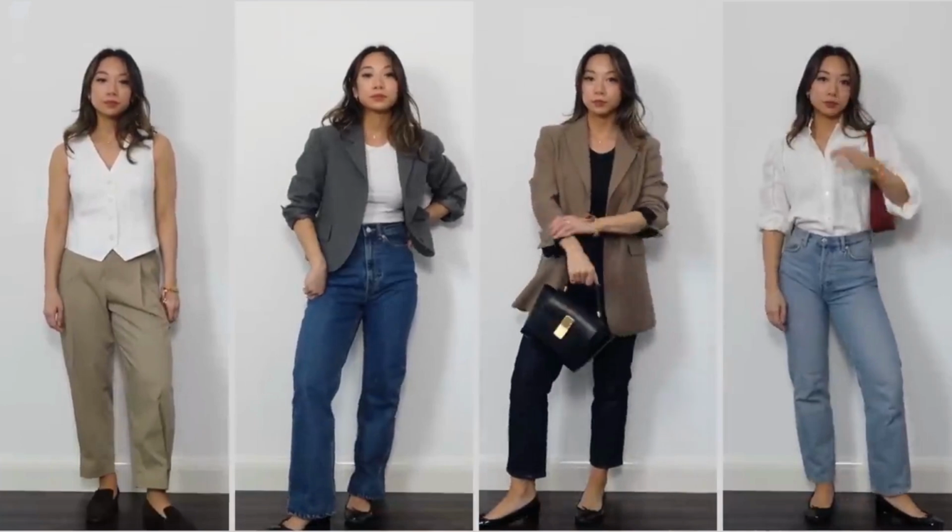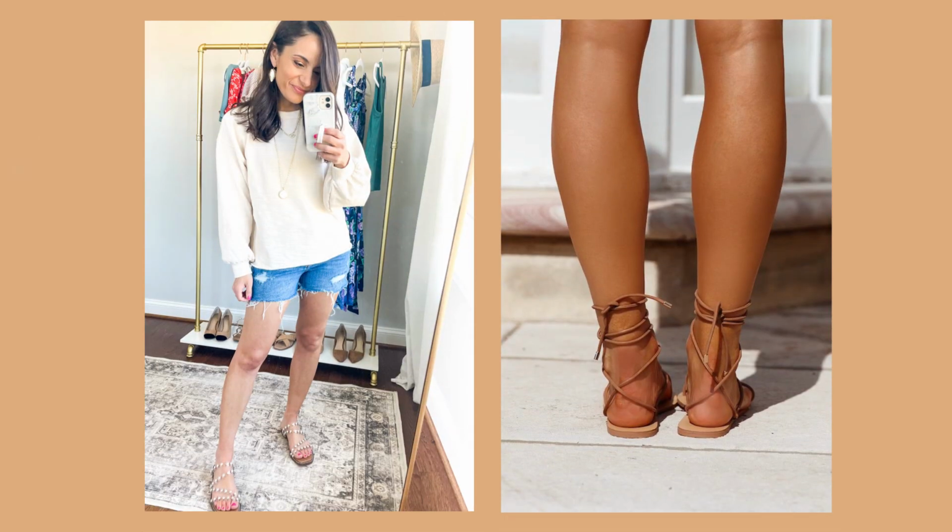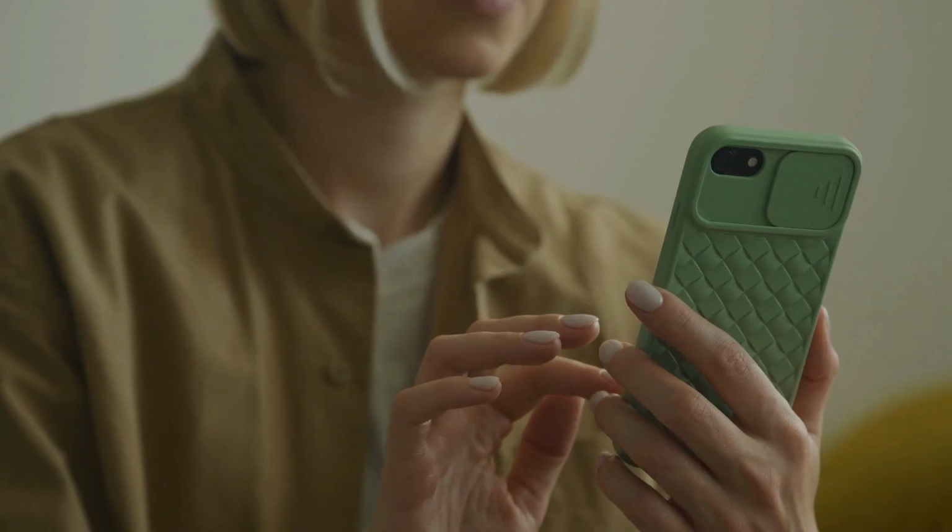Today I'm sharing 10 common style mistakes like ankle straps and untucked tops and simple fixes to help you look taller and more proportional.